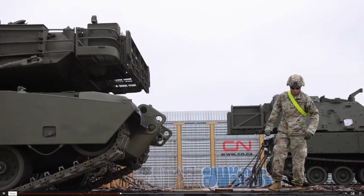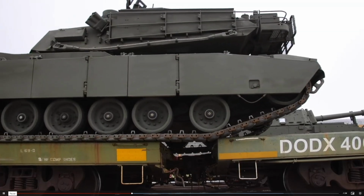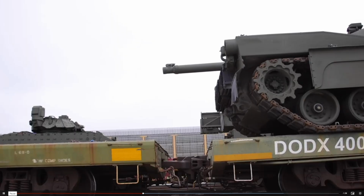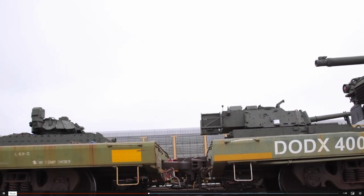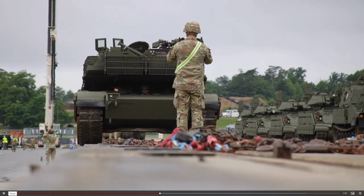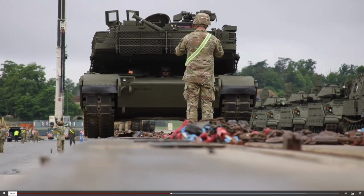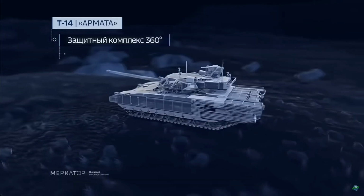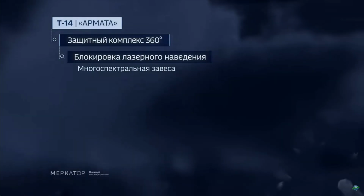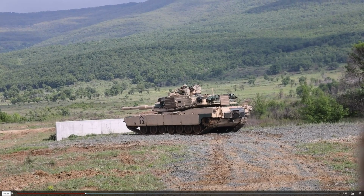The legendary Abrams has been in service since the 1980s, but it's been upgraded all the way to the SEP-V3 version. Crew, 4 soldiers. Armament, a 120mm smoothbore M256 gun. Modern ammunition, including depleted uranium rounds. Protection, Chobham armor, reinforced with uranium plates. Trophy active protection system developed in Israel. Performance, top speed around 67 kilometers per hour.